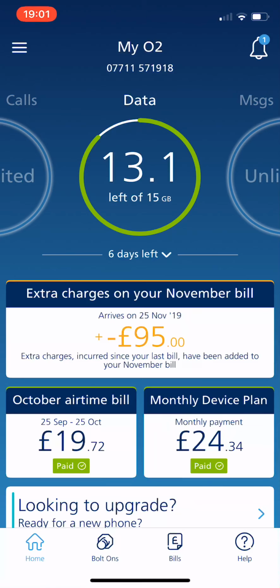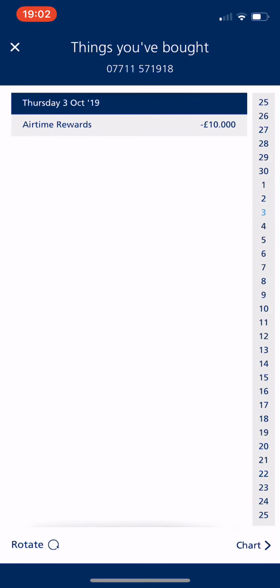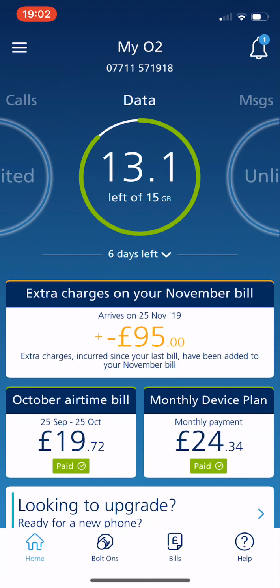It will just be up to basically you should show, when it comes to renewing the bill, it should show as a 0. But if you jump on here, you can go to things you bought where it says minus £10, and you can see here, £10 was actually allocated against that month. So it does work. And this is awesome.